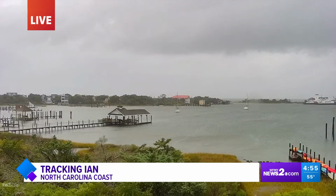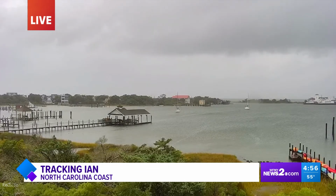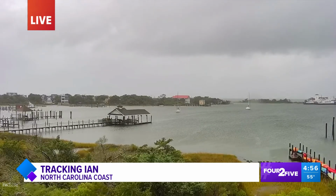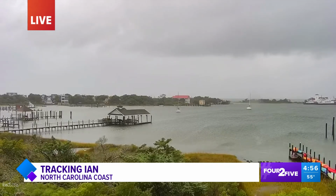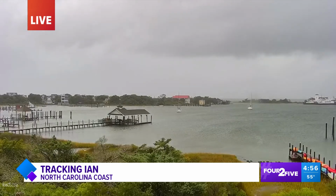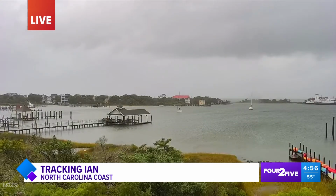The main concern for the Outer Banks is really that coastal overwash that we talk about. That means flooding. Storm surge flooding. I know crews have been monitoring Highway 12. They've been building up the dunes for a couple of days. They're going to want to make sure that that ocean stays where it is, but it will get a couple feet higher than usual. All right. Thanks a lot, Tim. And thank you for joining us. We will be right back.